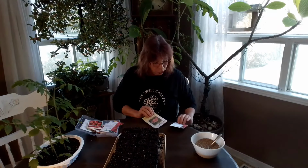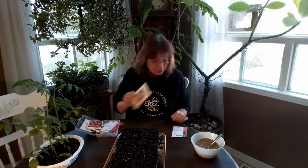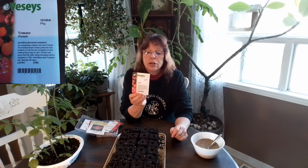And then 2 that are new for me this year. I've got the Big Brandy Tomato. I'm kind of excited about this. They were kind of described as ugly tomatoes. They get quite large. It says 12 to 15 ounce, indeterminate, 75 days, and they just got like a really cool shape and color. I like those, so I'm looking forward to trying this one, as well as I got the Tomato Premio. So this one looks like it's going to be similar to a Roma, nice and meaty flesh, good for sauces and that sort of thing. So Premio also on the new tomatoes to try this year.